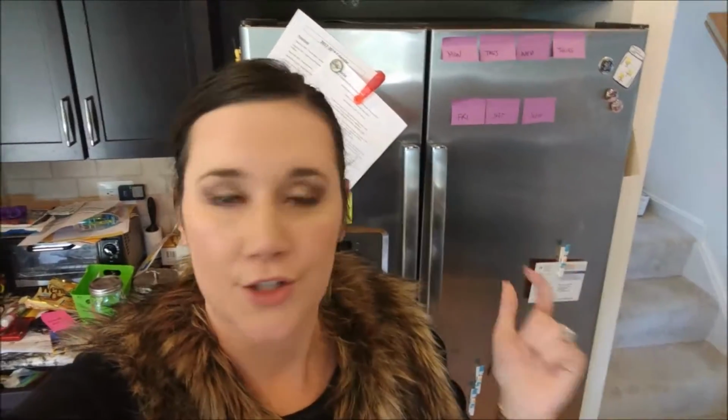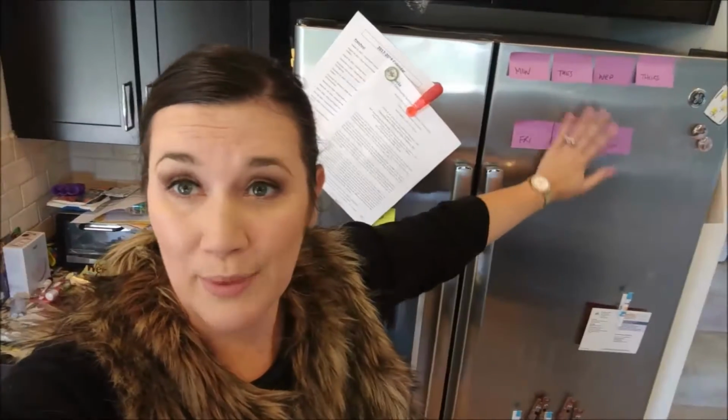Okay, now that I've been down to my freezer in the basement, I'm gonna go into my refrigerator and see kind of what we have, what I can parcel through to start making my meal plan. This is how I do my meal planning, which I'll get to in a minute, but I'm gonna show y'all what I do in my refrigerator.